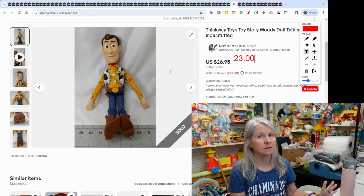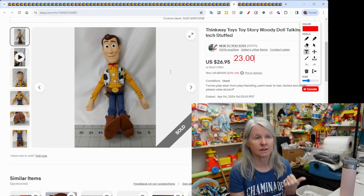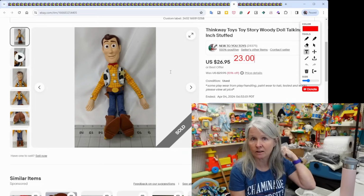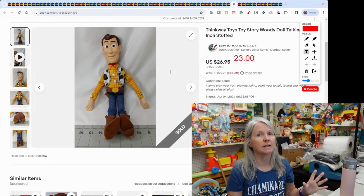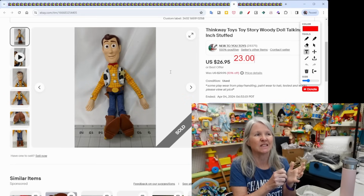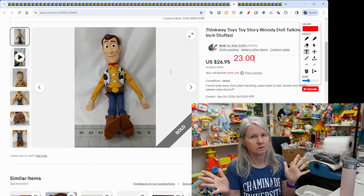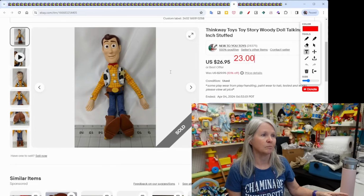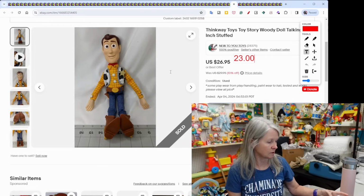Thinkway Toys. Now, there's a lot of Woody dolls out there that do the talking, but I have found the ones that sell the best are the Thinkway Toys brand. It'll say it on his neck. He was a pull string, but he's not the pull string like the originals where it actually pulled and he talked as it went back down. This one is a pull string, but it's just to activate a battery thing, and he talks that way. But this is the one that sells the best for me, and he sold for $23.